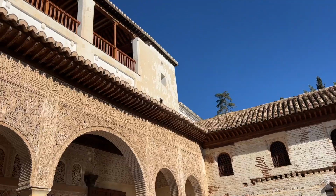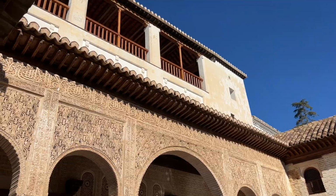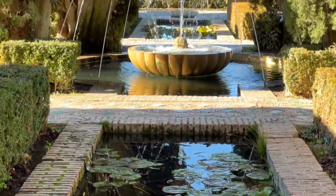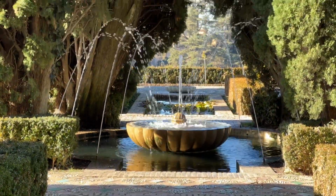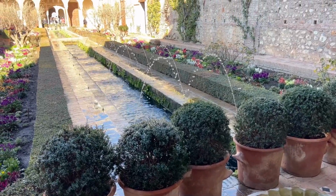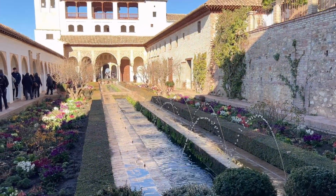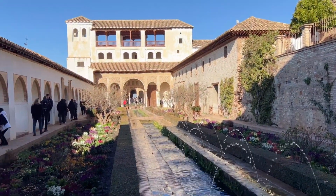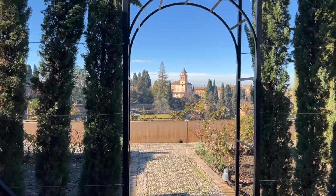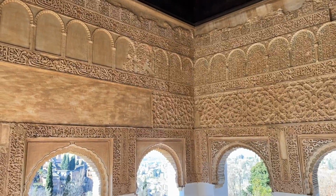The Generalife was a summer palace and country estate of the Nasrid rulers. We especially enjoyed the garden and courtyard fountains and the miradors, whose combination of detailed Nasrid architecture and views of the city were spectacular. The Generalife was most likely constructed by Muhammad II at the end of the 13th century, with Muhammad III adding the mirador chamber in the palace's northern pavilion.